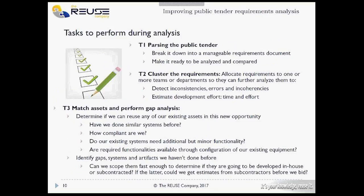Normally the process, as we see it from the technical point of view, starts with parsing the public tender document, breaking the document down into a manageable requirements document, and hopefully doing it in an automatic way, so that all this information that is normally received in a word processor document, PDF or Microsoft Word, could be copied and pasted into our requirements management tools, DOORS or PTC Integrity or whatever. For this task 1, T1, I will show you some tools and techniques within Requirements Quality Suite to help you in this parsing of the documents.